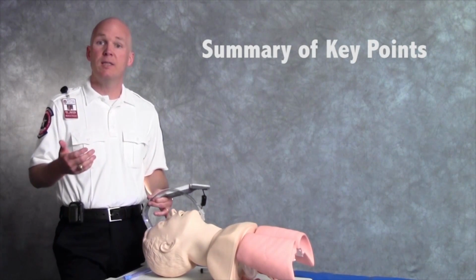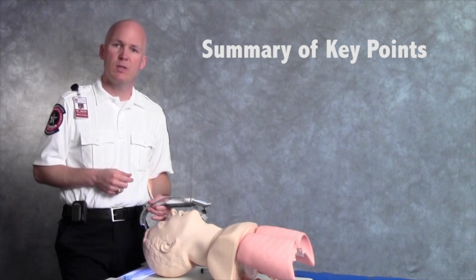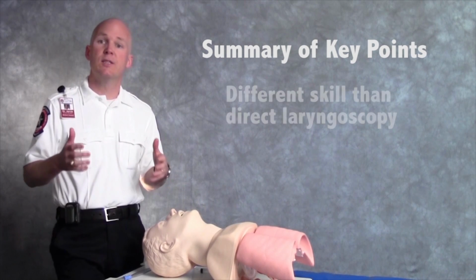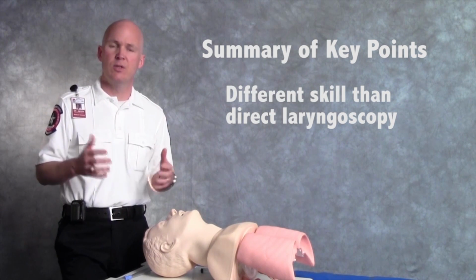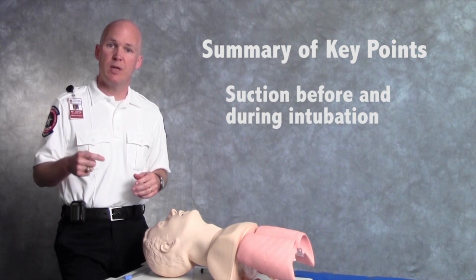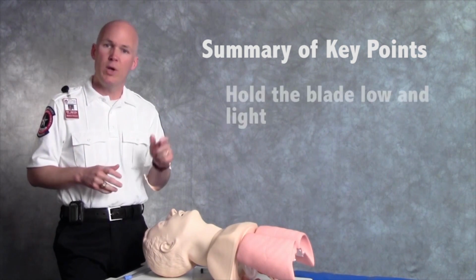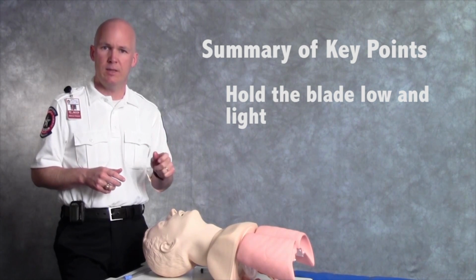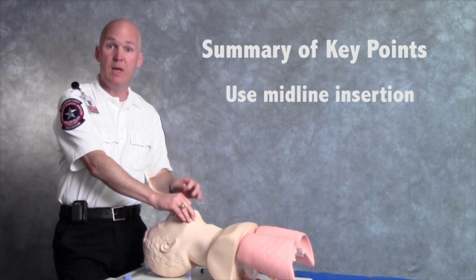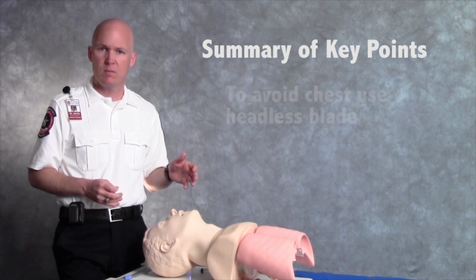So I'd now like to end by summarizing the key points about how we teach our paramedics to use the King Vision. So the first thing is this is a different skill than direct laryngoscopy. We also have them pre-suction the patient if needed, but we always have the suction ready and available. We hold the blade low and light. We hold the tongue if needed. We use a midline insertion and we don't sweep the tongue.